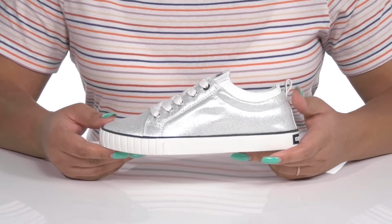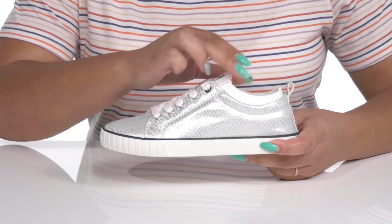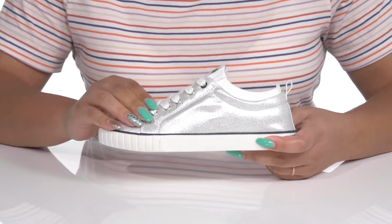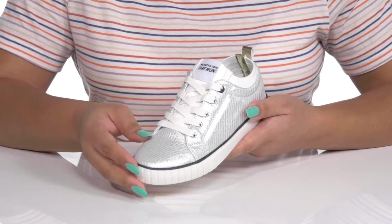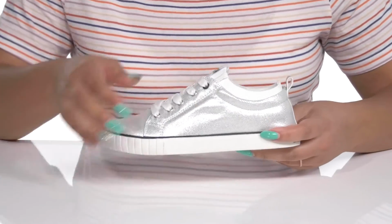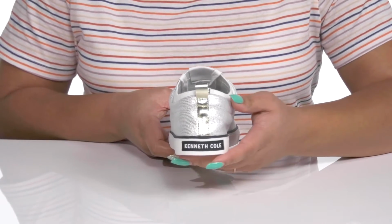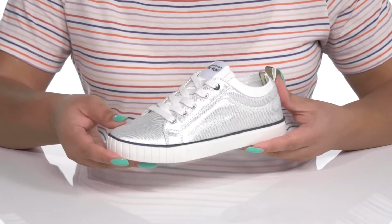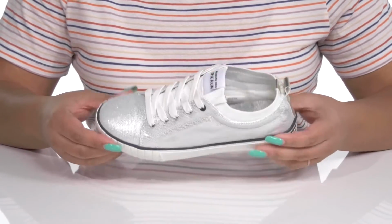These cool shoes by Kenneth Cole feature a man-made upper with a round toe silhouette that has a sock-like construction with a stretchy collar for easy slip-on and a functional lace-up closure to give your child a snug and comfortable fit. They have an all-over glittery finish with a contrasting metallic striping detail at the heel counter to give them a trendy and stylish look they'll want to show off to their friends.